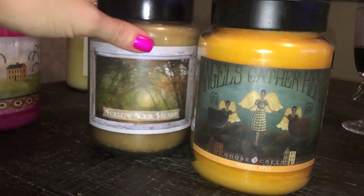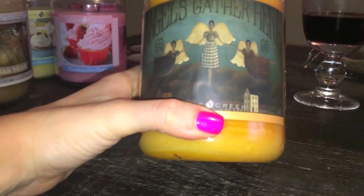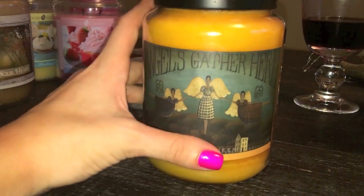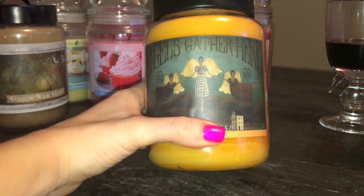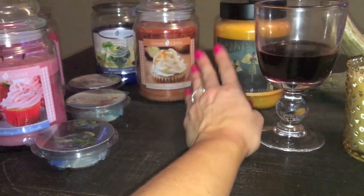But these two are amazing. I actually may like butter cookie even better than peanut butter sugar, which I know is crazy to say, but butter cookie is just so indulgent, so delicious. It's the closest thing to true baking, like a cake or cookies actually being made. It's so buttery and delicious and divine. It's the truest thing to real life baking that I've ever smelled in candle form.